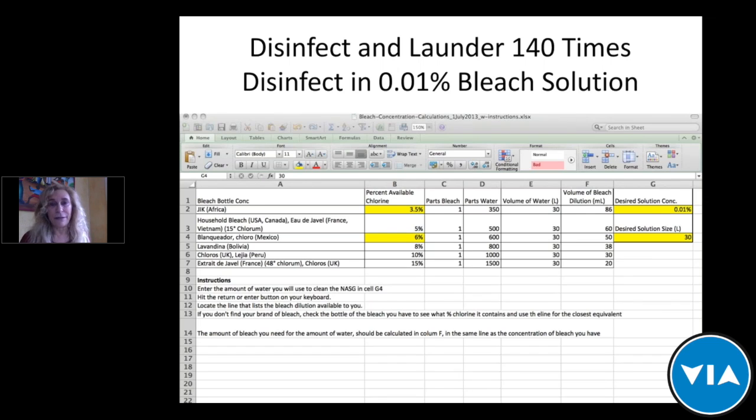The only thing I think that's important to know is that the bleach solution used to disinfect this garment is very, very low. It's 0.01%. So this is very dilute. But we have this Excel spreadsheet on our website which enables a person to put in whatever type of bleach they're using and estimate just how much bleach they'll need to attain the 0.01% solution.